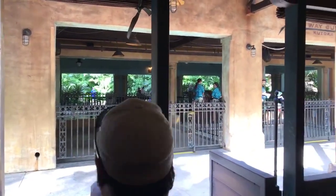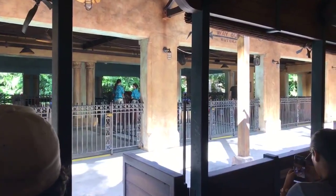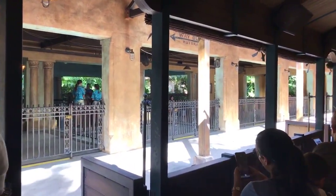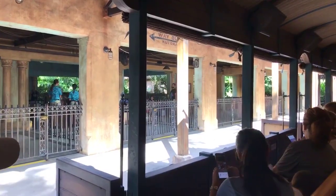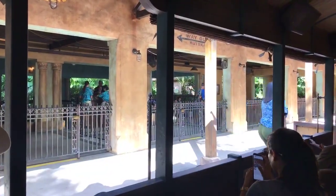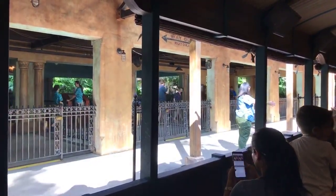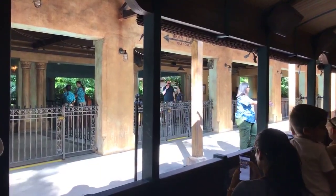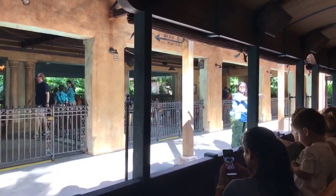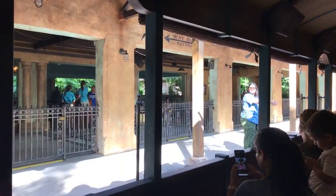Okay, almost time. Looks like they're getting everything wrapped up here. Hi, Lisa. Bruce from Plano, Texas. Barbara from South Jersey. Looks like we should be pretty close to taking off. Lisa said she likes how the train has you sit. That's interesting. Yeah, you kind of face out the side, which is kind of cool. There we go.